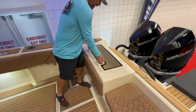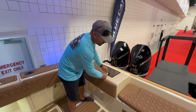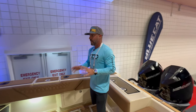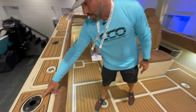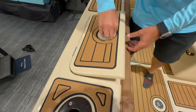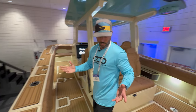You've got two 50-gallon live wells on both sides. You've got an additional storage space underneath that can be converted to whatever you like. This is a semi-custom builder, so this one in particular wasn't decked out really for fishing, but you can get as crazy as you want. They get as detailed as doing carbon fiber rod holders if you like something like that. And then there's compartments all the way through the cap that can be used as storage or pitch wells depending on what you want to do with it.